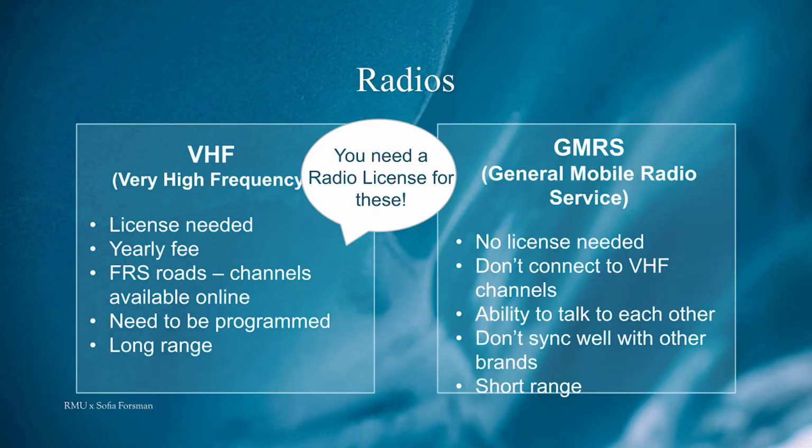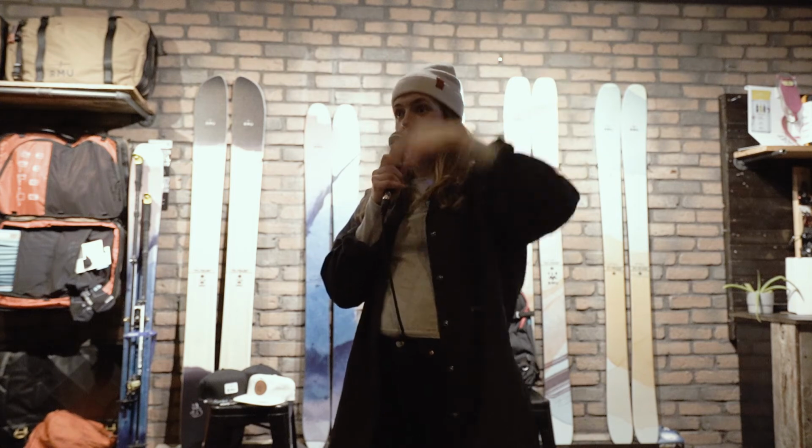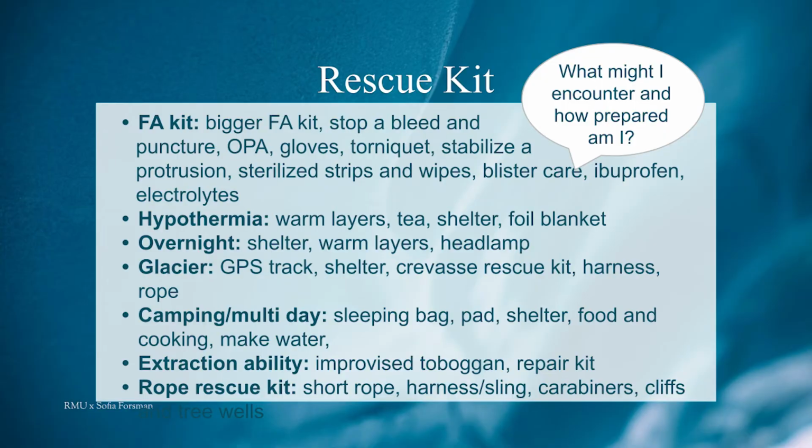They don't sync with other brands though. So if you're getting a type of brand, the whole group kind of needs to invest in the same brand. And they have a fairly short range. So they don't work when you go on one side of the ridge and another side of the ridge. That makes sense? And then we got the massive rescue kit, which is huge.